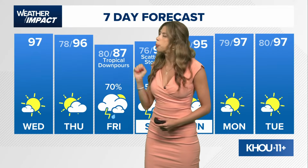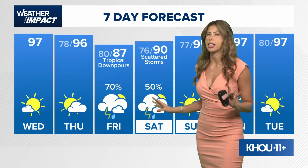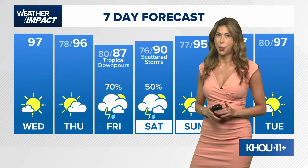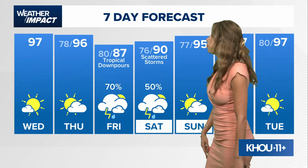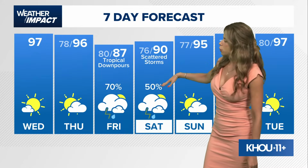I wouldn't be surprised, by the way, if the models start putting out a little moisture here by late afternoon. So maybe we increase Thursday's rain chance to 20%, but that's it. So far, I'm keeping it off the forecast, but don't be surprised if later on, when our chief meteorologist David Paul comes in, he sees something on the future track models that give us a 20% chance. That's a possibility. Friday and Saturday, those are our rainy days.